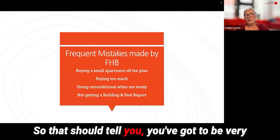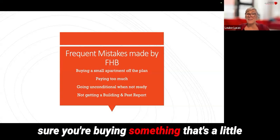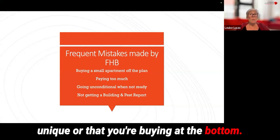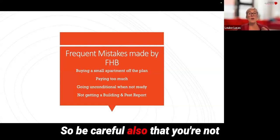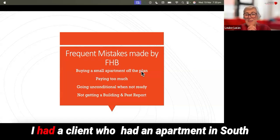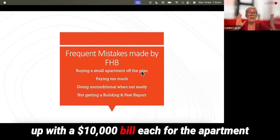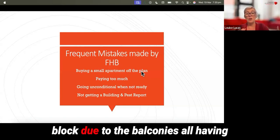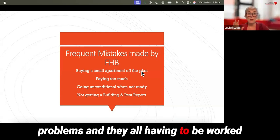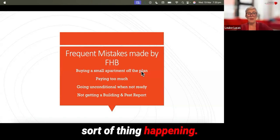So that should tell you you've got to be very careful about what you're buying and make sure you're buying something that's a little unique or that you're buying at the bottom. Be careful also that you're not paying too much for something. Yes, they can go down. I had a client who had an apartment in South Yarra or somewhere like that, and they ended up with a $10,000 bill each for the apartment block due to the balconies all having problems and having to be worked on and replaced, which is just dreadful. So you don't want that sort of thing happening.